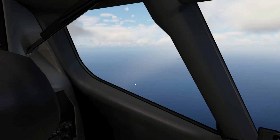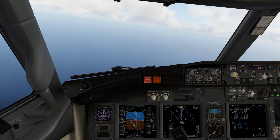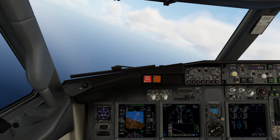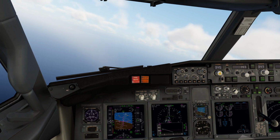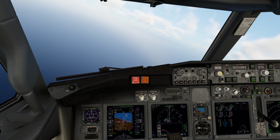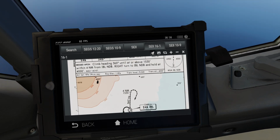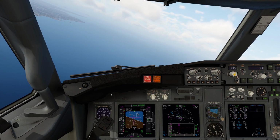Quick look out the left window. Whoopsie daisy. Come on, can we see it? Not really. Let's start the left-hand turn. Flaps 25, and we'll bug. And we'll turn left now for final approach, which is 345 degrees. Final approach set. 2,500. Right, missed approach is 4,000. That's set.